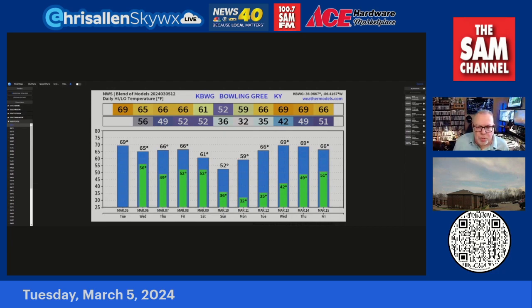So you see, after we do this little cool down on Sunday, we go right back into the 60s, 70s. So we've got some nice, warm weather still to come. It's not done. It's only the beginning. It's only, as Chicago said, it's only the beginning.